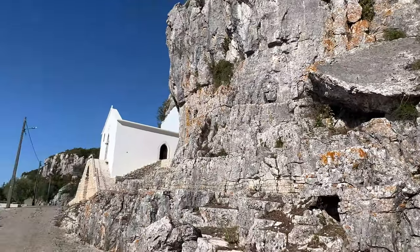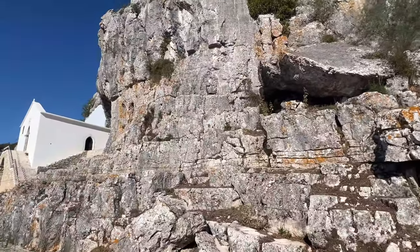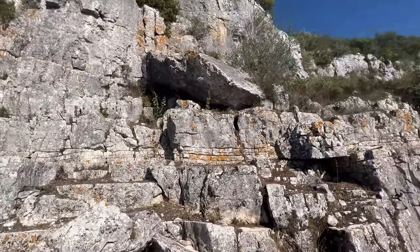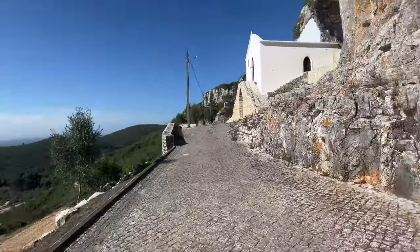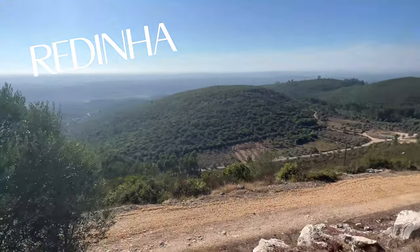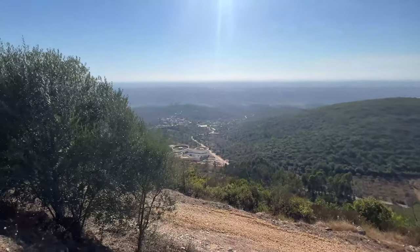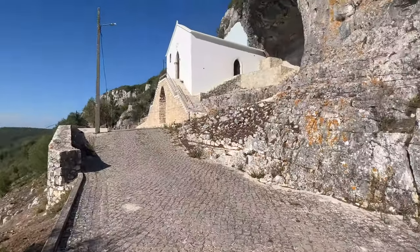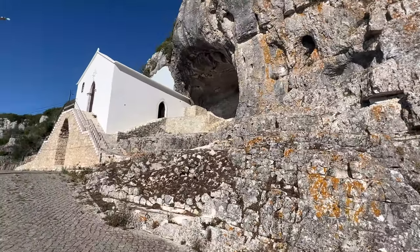I didn't bring my rope or my helmet because I thought I would just be bouldering in Sintra. I didn't know there was anything to climb on here in central Portugal, but we are in the town of Renita. I'll put whatever the name of it is on screen, but that's way down in there. We are on top of a ridge, and it looks like there's some interesting climbing features over here.